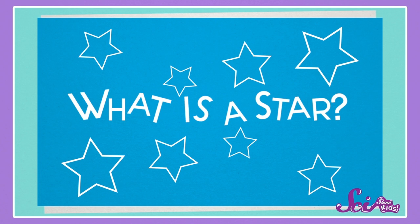All of those stars have some important things in common, but they're also all different. They can be different colors like white, yellow, red, and blue. They can also be different sizes, from about the size of a planet to something many, many times bigger than the sun. But before we meet some of these extreme stars, let's figure something out first. What exactly is a star?